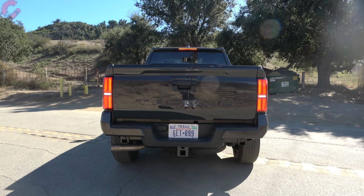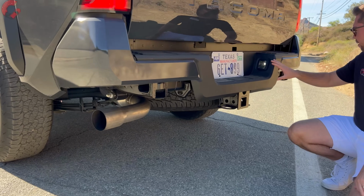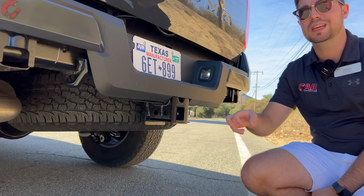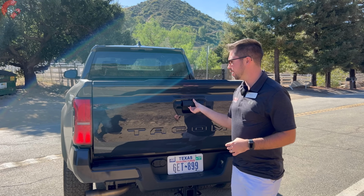Of course, the sticker is quite a bit lower than the other versions of the Tacoma. And then down here at the very bottom, we do have a pretty rugged looking diffuser area, an exposed exhaust outlet here on the left side. And as far as our tow rating is concerned, it's 6,500 pounds. And it's a truck after all, so let's check out the bed.